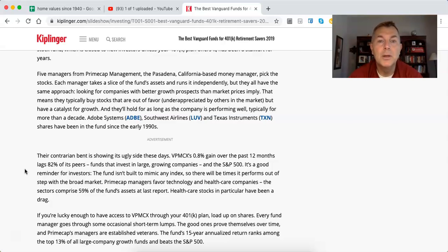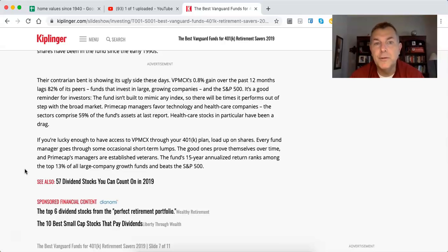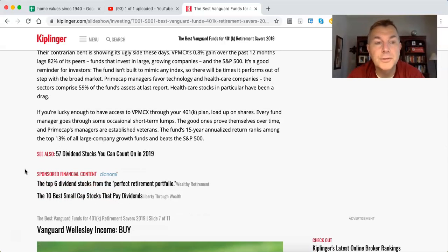That's nuts, man. The contrarian bent is showing its ugly side these days, as it's up 0.8% over the past 12 months, which lags 82% of its peers. Well, that's the thing when you're doing contrarian stuff, man, you're going to get behind sometimes. The fund isn't built to mimic any index, so there'll be times it performs out of step with the broad market. It favors technology and healthcare companies. Those two sectors comprise 59% of the fund's assets. Lately, healthcare stocks have been a drag.